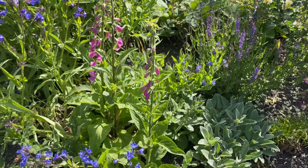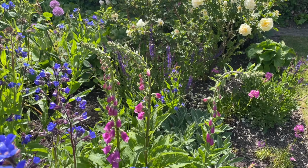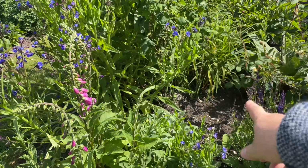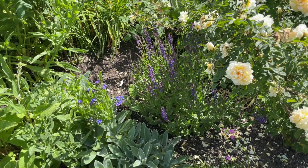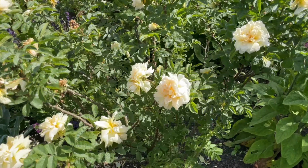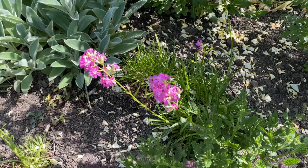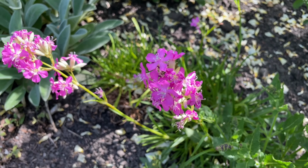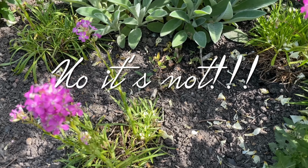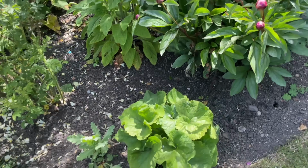Some more digitalis there. The foxgloves, absolutely stunning. My foxgloves are not quite at this stage. Although foxgloves traditionally are May flowering, mine are a bit later, so they can flower through June. And I was just saying there that even though that salvia or whatever that was is smaller and in the wrong place, it doesn't really matter. I think this is a saxifrage. Again, I wouldn't have put this here. It's kind of a bit lost, but who am I to say?